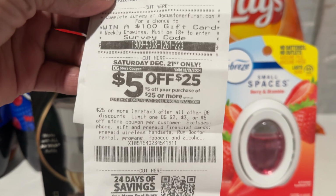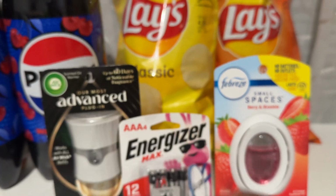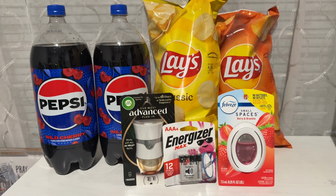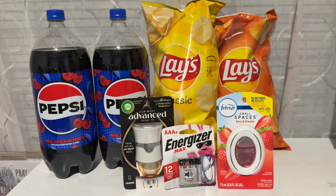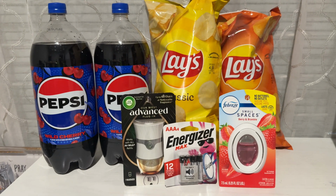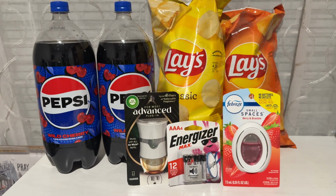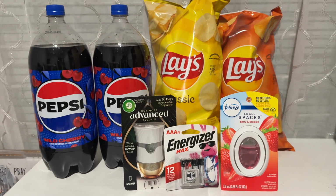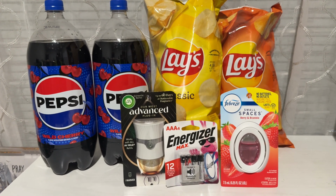And then I got a $5 off of $25 for Saturday. So this Saturday, I would not be doing a $5 off of $25 because I have something else that I have to do. So there won't be a $5 off of $25 video, okay? So this right here is my Dollar General haul.